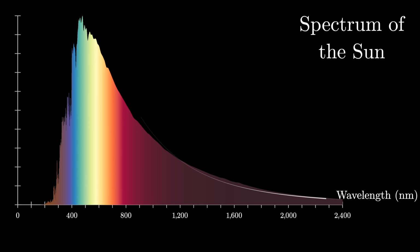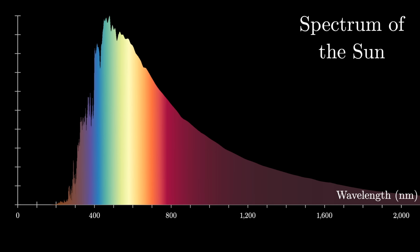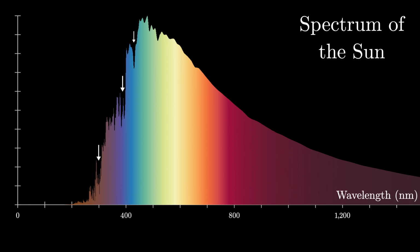You have a general lump representing the blackbody radiation, with certain wavelengths greatly reduced. Those correspond to the wavelengths of light absorbed by the atoms in the Sun. And where specifically those absorption lines fall will tell you what the atoms are in the star. And from that, it helps classify what kind of star it even is.